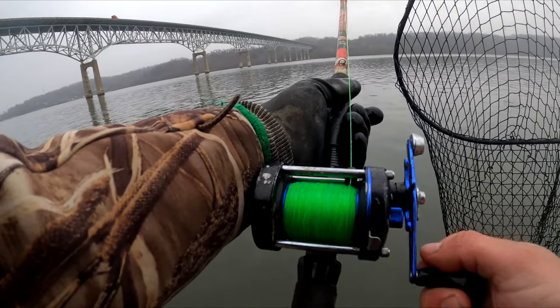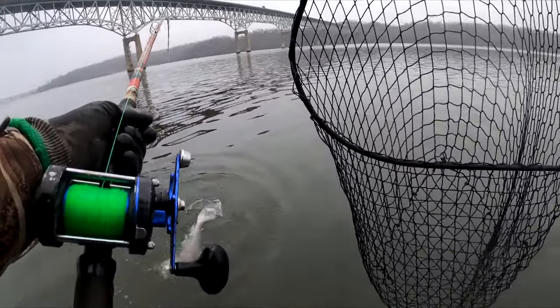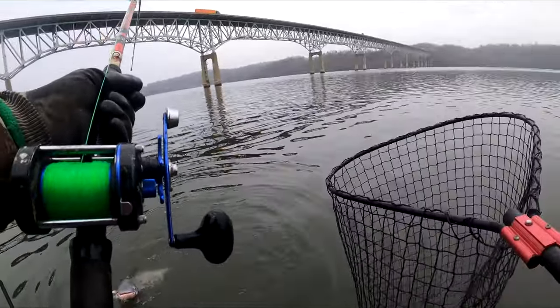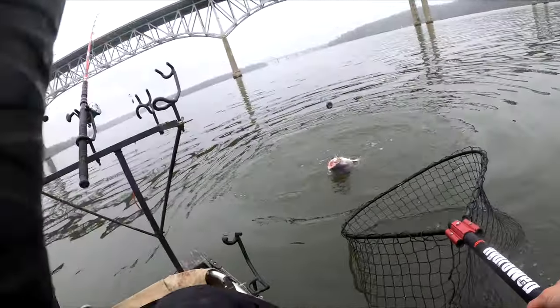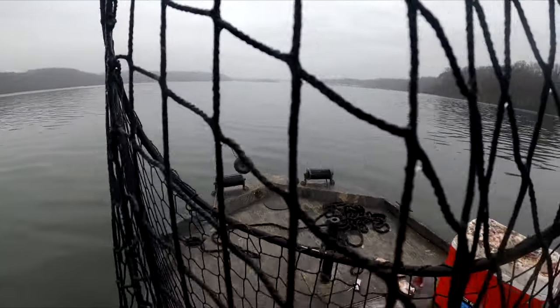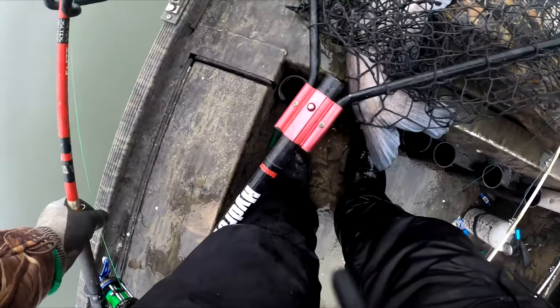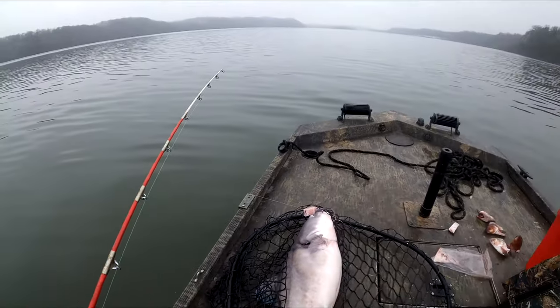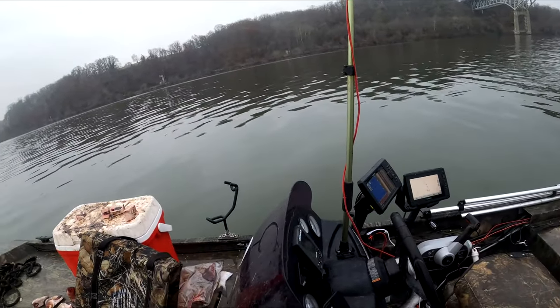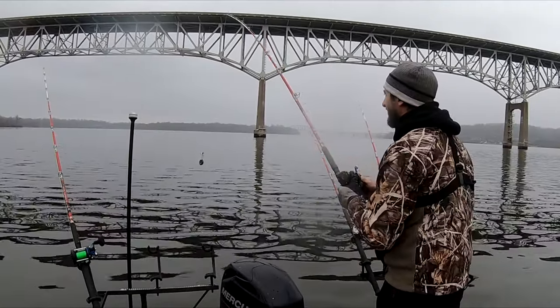Yeah, another porker. What a big male. Maybe these guys in here are keeping the channel cats away. Got him. He might be the second biggest in this group. Hot action on a cold river. Woo! It's kind of a cheesy line, but I might use it. Gotta get some lines back in the water here.